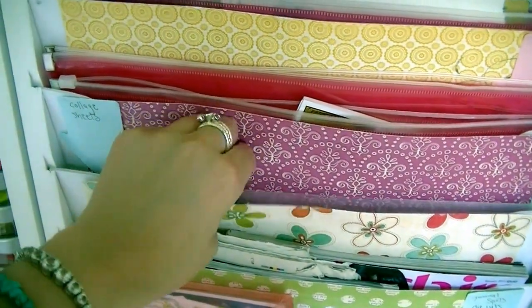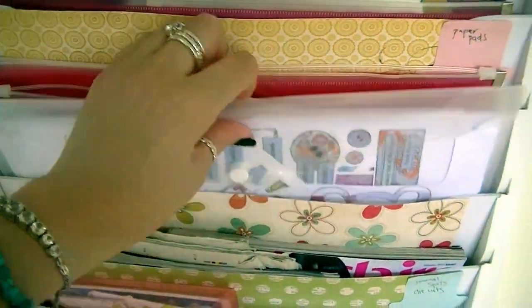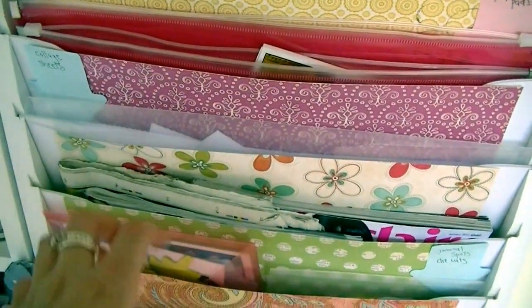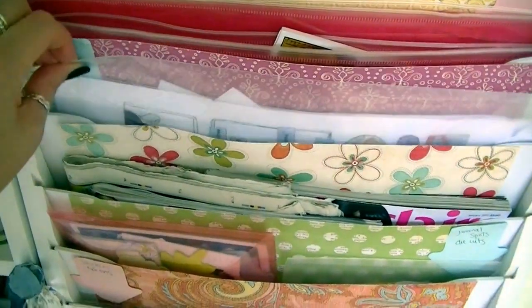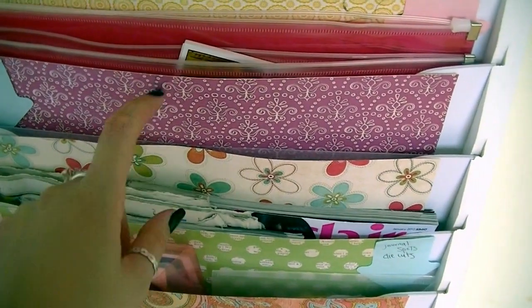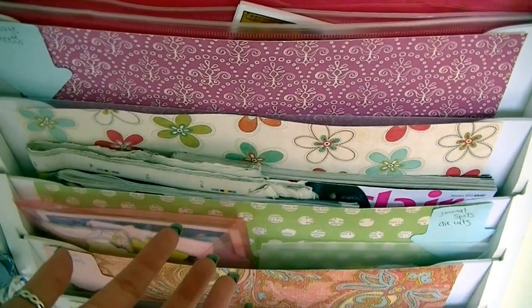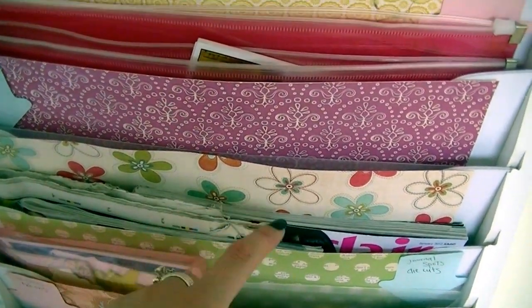I can just whip one of these out. These are my collage sheets. I can just whip that out and take that with me, down on the floor when I'm creating, and I'm happy. If all the things were to go in there individually, obviously I won't be able to get to what I want, so they need to be organised like that.